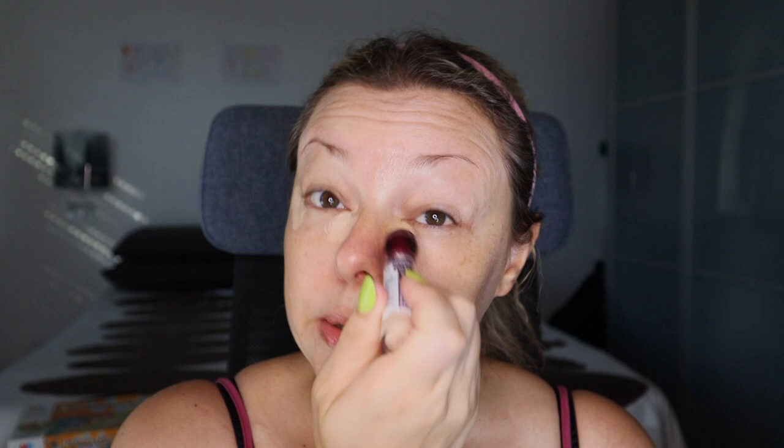Okay, let's go ahead. I put on my face primer. My concealer is from Maybelline. This is the Instant Anti-Age Concealer. Shade is light. The lighter one, it's really light. I think it's called maybe Ivory.